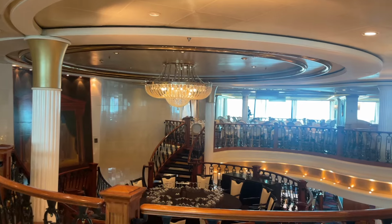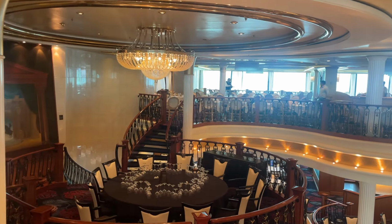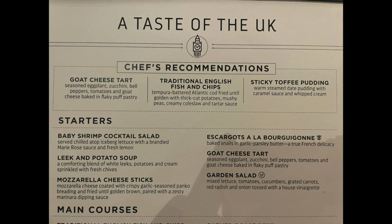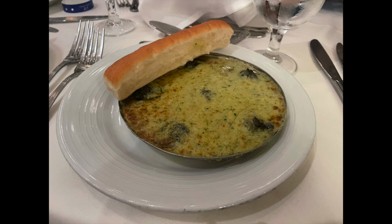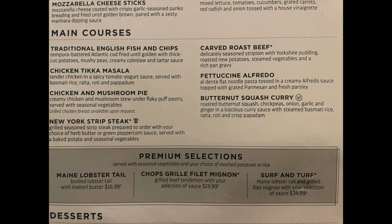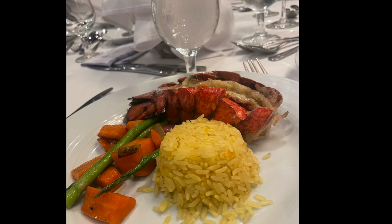The dress code is much more casual than I remember Royal being before, but it seems on formal nights or dress to impress nights they are a little stricter. The food was good. They still had the classic Royal dishes at each meal, such as escargot, as well as a variety of dishes.